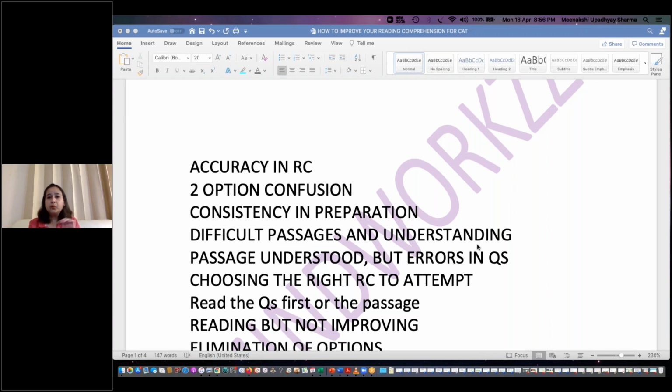So as I told you, book को खत्म करना important नहीं है. It is not important to finish all the comprehension chapters or all the VA chapters. It is important to learn from each question. What is it that is stopping you from understanding this? And that is where you are having to improve.